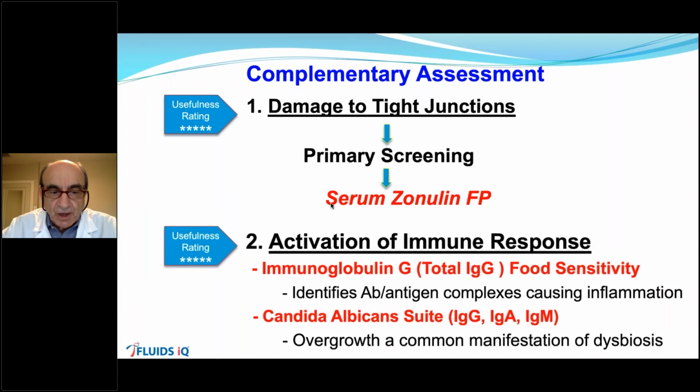Activation of the immune response. You want to look at the immunoglobulins, especially immunoglobulin G for food sensitivity, total IgG. That's going to identify the antibody-antigen complexes, mostly of food, that are causing inflammation in the gut.